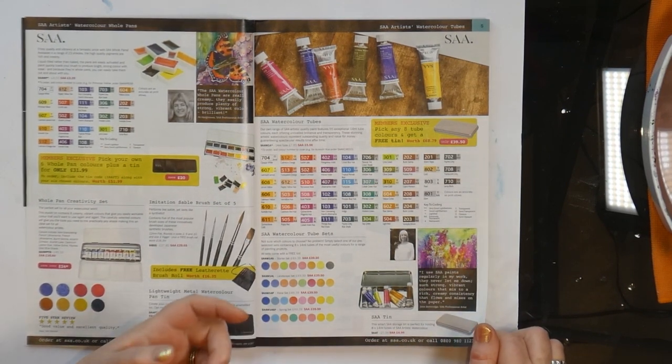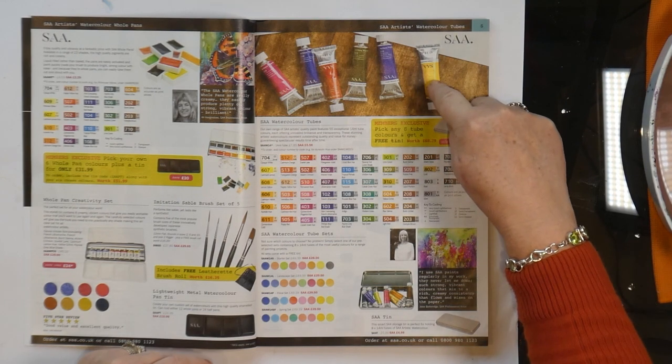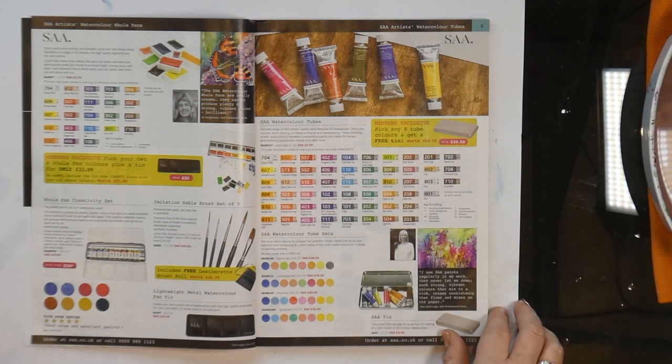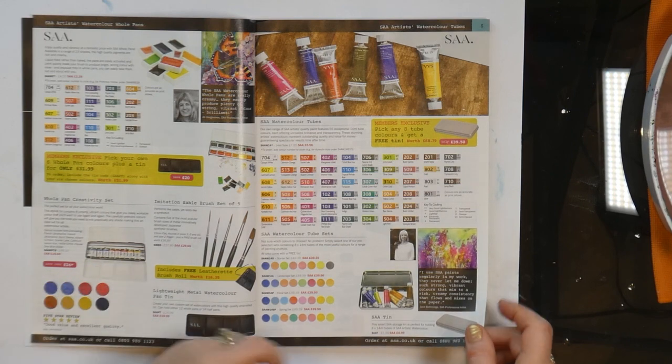So again, very, very useful catalogue. You have all the colours. They do their own paints even. So if you wanted a cheaper option to Windsor and Newton and De La Rowney, you have this option here. Very good value for money.